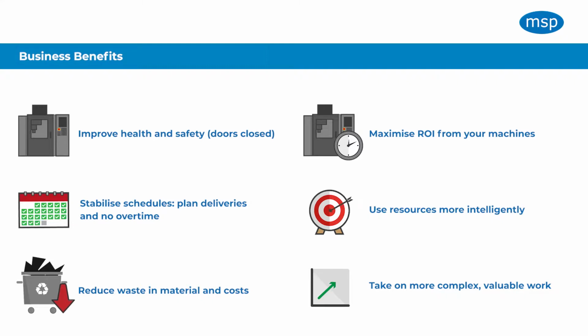Again, because it's automated, we're able to maximize the return on investment of your machines. They won't sit idle while you're waiting for the correct personnel to start a job. That process is the same process every time, so it can run straight into manufacturing the parts. And again, because that process is so stable, your schedules are also stable. You know exactly how long that process is going to take. So it gives you a lot clearer idea of when you're able to deliver your parts and how you're going to schedule your personnel.